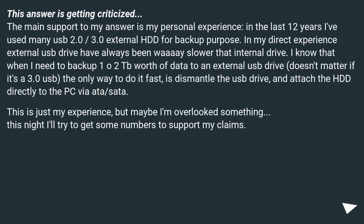I know that when I need to back up 102 TB worth of data to an external USB drive, it doesn't matter if it's USB 3.0, the only way to do it fast is to dismantle the USB drive and attach the HDD directly to the PC via ATA/SATA. This is just my experience, but maybe I've overlooked something. Tonight I'll try to get some numbers to support my claims.